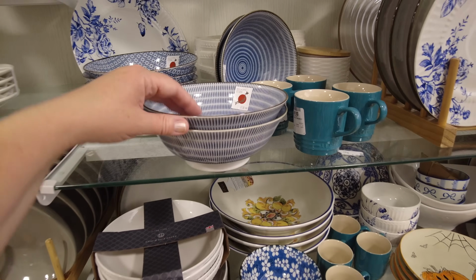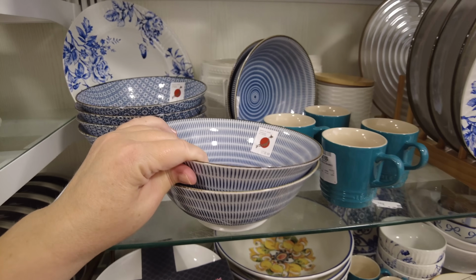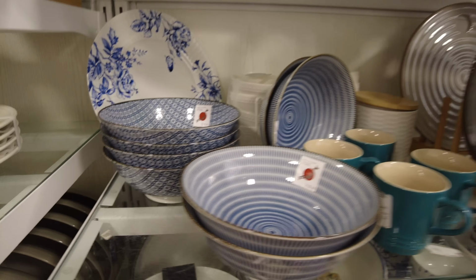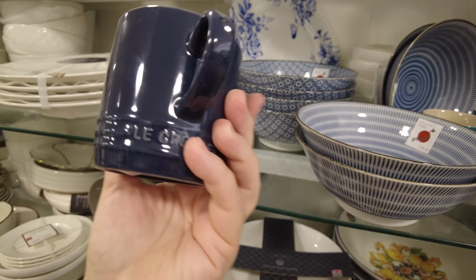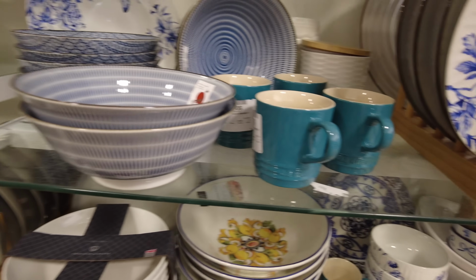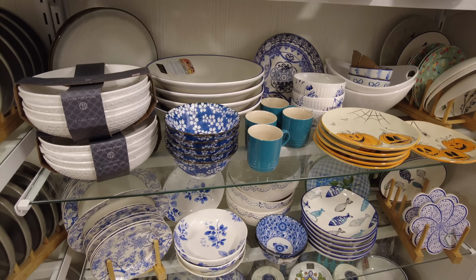Got some pretty bowls here. Are these made in Japan? Is that what that says? $8, I do believe. Those are pretty. Those would make a nice soup bowl. These are La Crosettes, so we've got little ones for $10. These are kind of like miniature size. It's not an espresso, but it's not a coffee. Maybe it's tea. It's like this in-between size cup, but they did have them in 2 different colors.